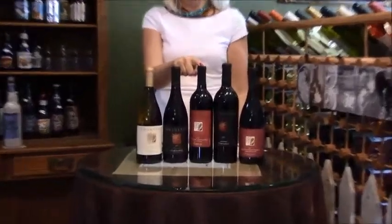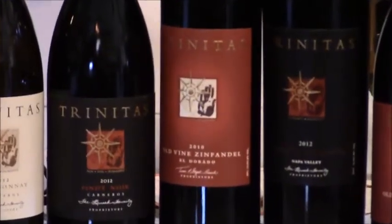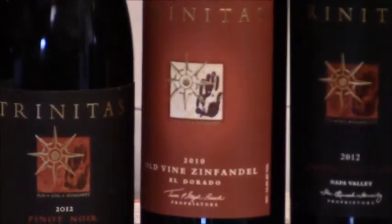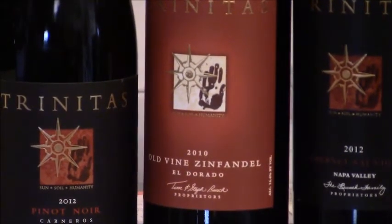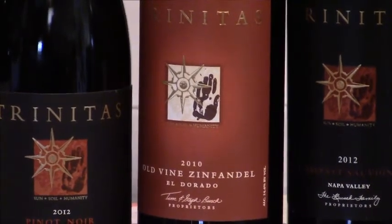So next we're moving on to our Old Vine Zinfandel. This one comes from the Sierra Foothill region of El Dorado County. This one is that darker, jammier profile, aged 18 months in American oak. You get some nice black tea, tobacco, certainly the classic spice of Zinfandel, so this is a treat that should not be missed.